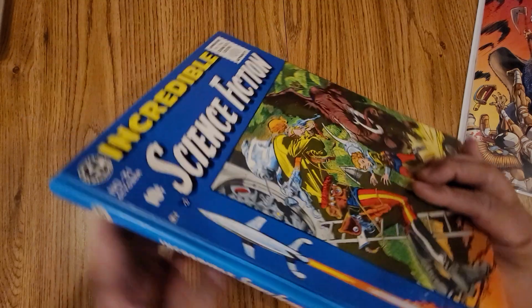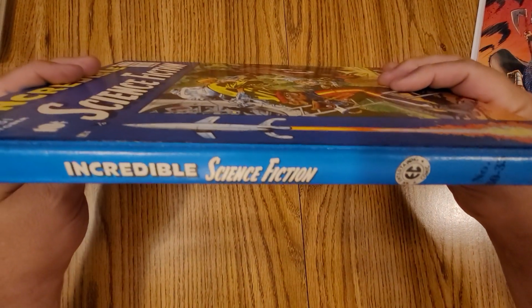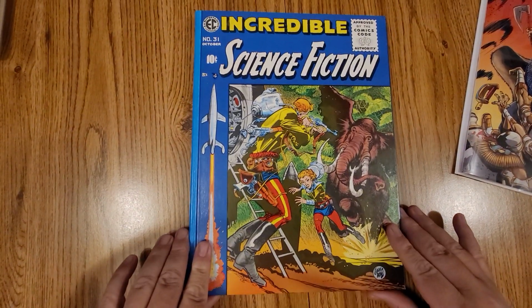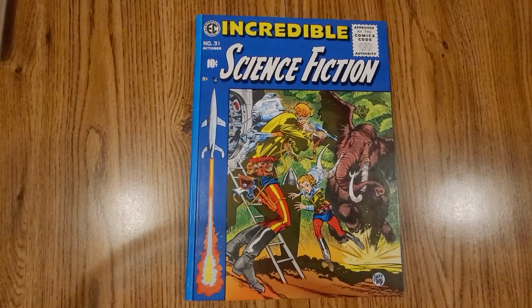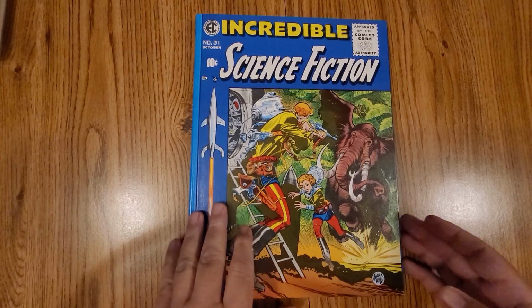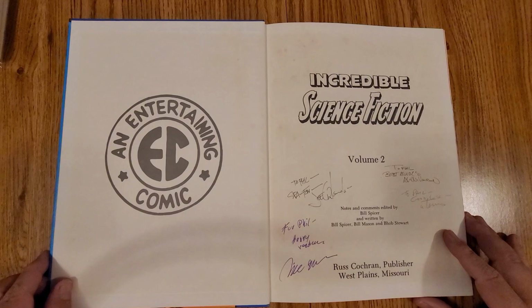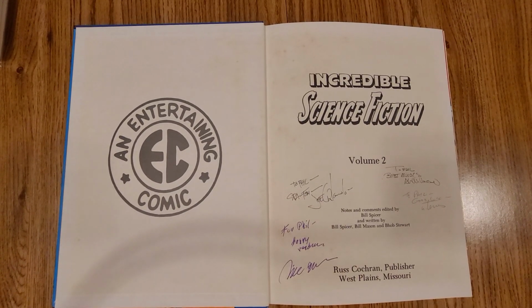You guys can take a look. Incredible Science Fiction, this is volume 2. This reprints issues 30 through 32. And it's good size. You can compare it to the size of a regular comic book to see. My buddy Carl, Big Carl, he got in a collection of, I think, just about the entire run of the EC hardcover set. These are really cool. I could only afford one of the sets, so I picked up one of my favorites.